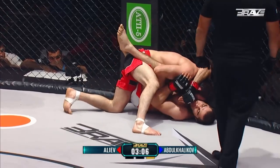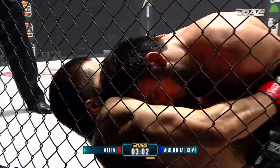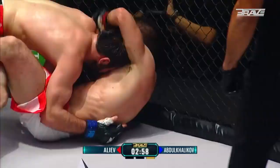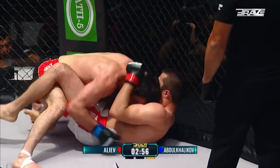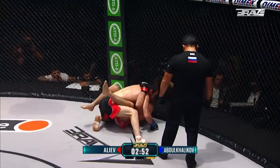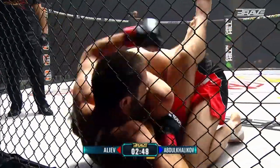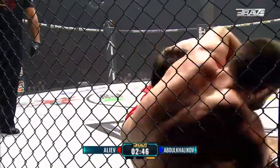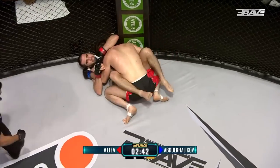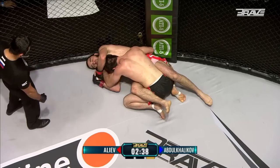Abdulkhalikov trying to stay offensive in the top position. Although it wouldn't be the worst thing in the world for him either if the fight was stood up. Strangely enough, Phil, I think it's to both these fighters' advantage to stand it up. I think there's a much higher chance of the fight being ended standing than right here. Aliev trying to get in on that Kimura grip, more so to use it to try and sweep, but Abdulkhalikov very much aware of it.